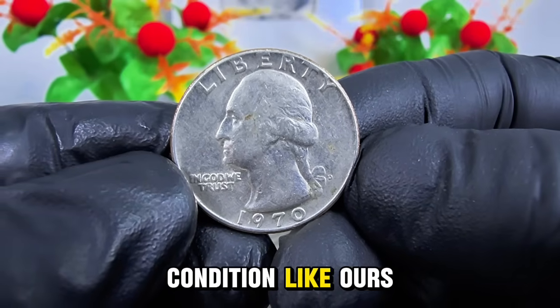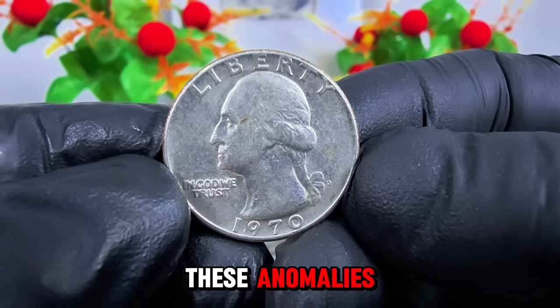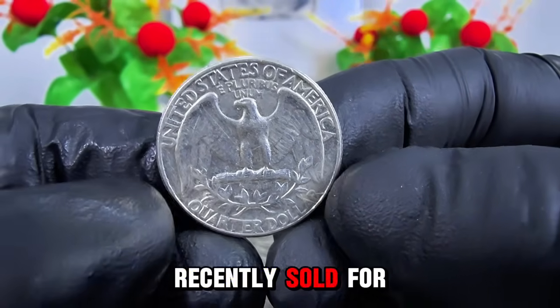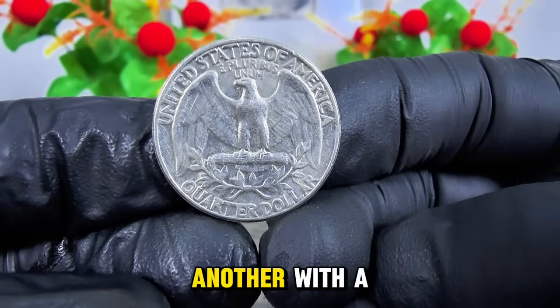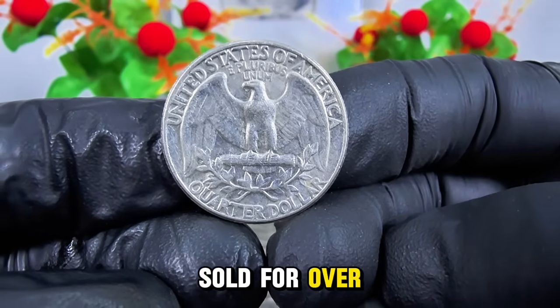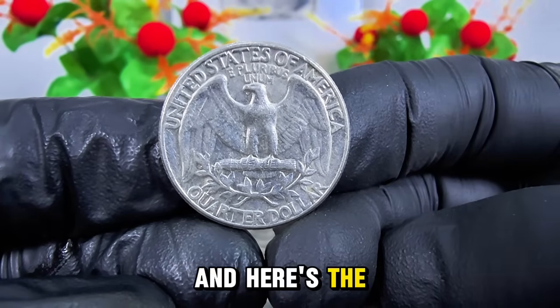Even in a condition like ours, circulated, scratched, faded, if it has one of these anomalies, collectors will pay. A heavily worn 1970D with an off-center strike recently sold for $890 on a major online auction site. Another with a dramatic die chip near Washington's mouth, often called the Drooling Washington, sold for over $700 despite its harsh condition.